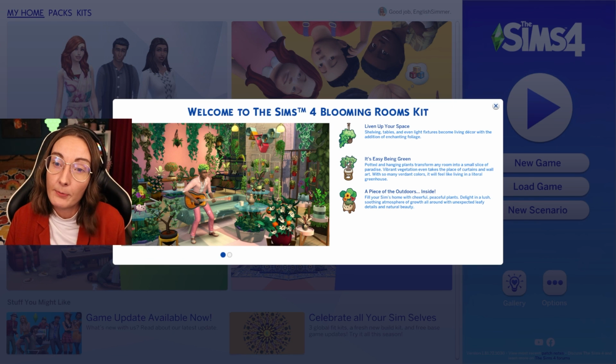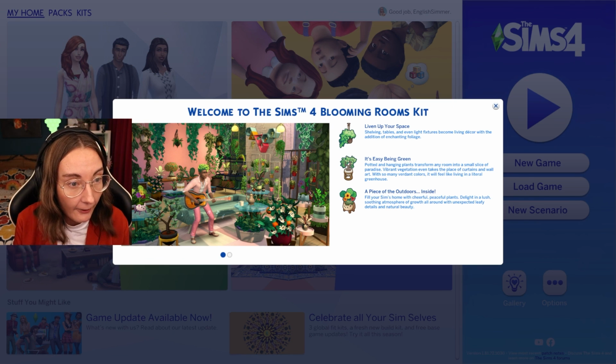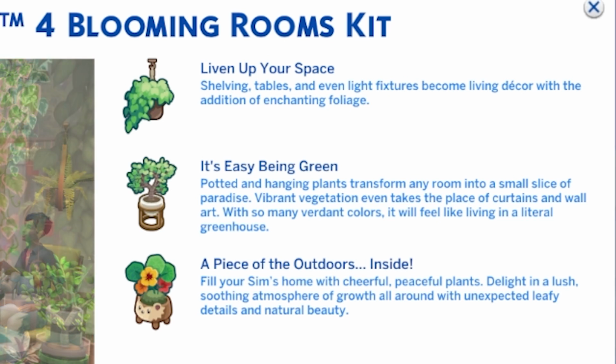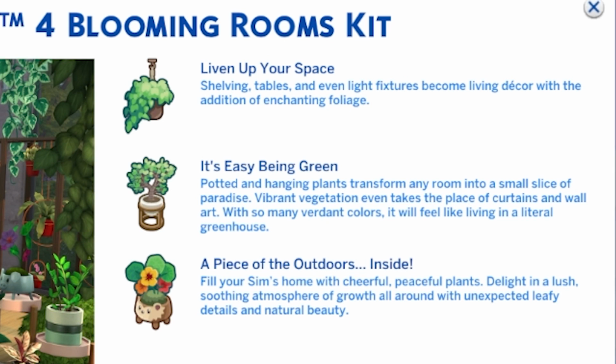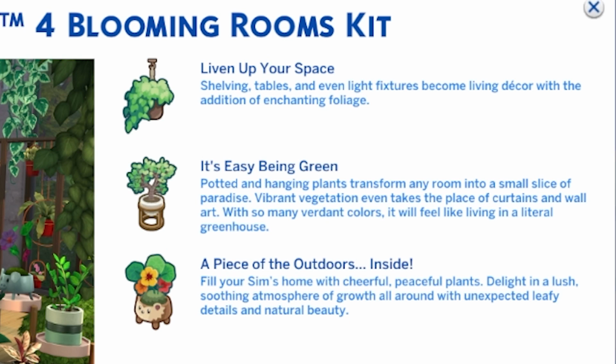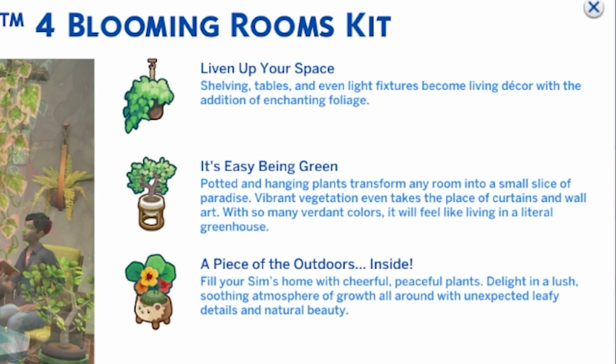Hello, welcome. My name is Molly, and I am a proud plant parent. Liven up your space. Shelving, tables, and even light fixtures become living decor with the addition of enchanting foliage. It's easy being green. Potted and hanging plants transform any room into a small slice of paradise. Vibrant vegetation even takes the place of curtains and wall art. With so many verdant colors, it will feel like living in a literal greenhouse. And finally, a piece of the outdoors inside. Fill your Sims home with a cheerful, peaceful plants. Delight in a lush, soothing atmosphere of growth all around with unexpected leafy details and natural beauty.